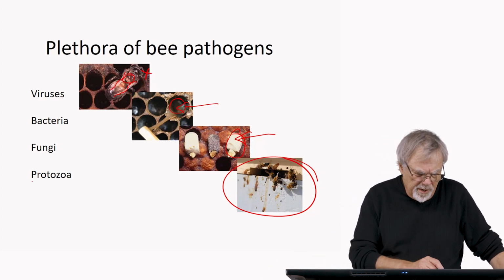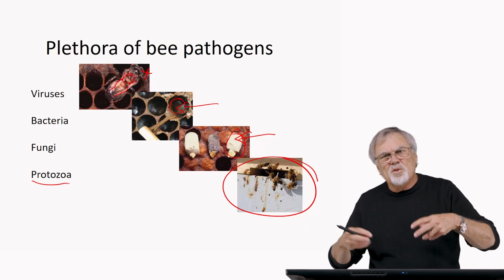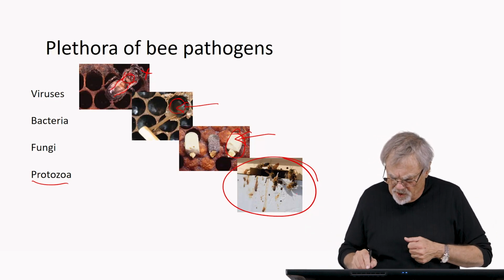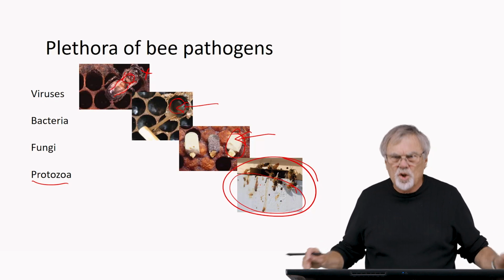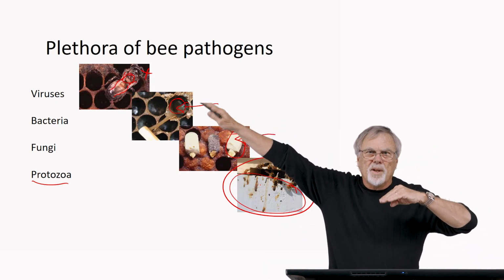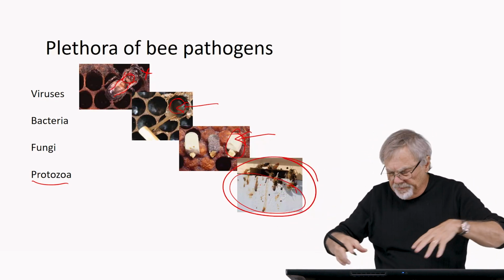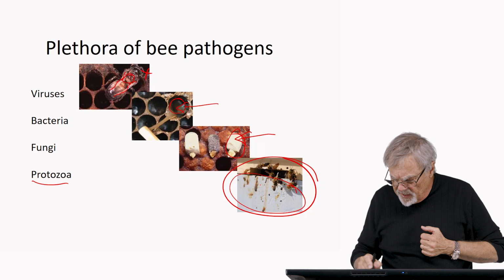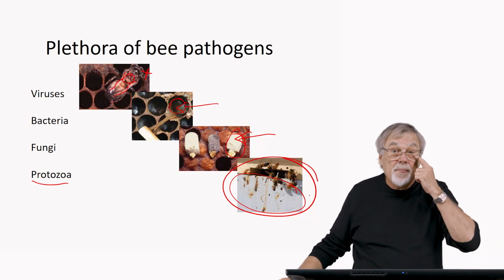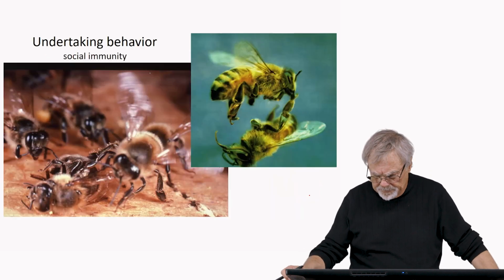There's a protozoan that will get into a colony, and then the bees will get the dysentery. As you can see here, these are bees that couldn't wait until they usually fly away and defecate someplace out in the woods. But in this case, they just can't hold it. They defecate inside the nest and they defecate outside the nest, and it weakens the bees and weakens the colony and can kill a colony.